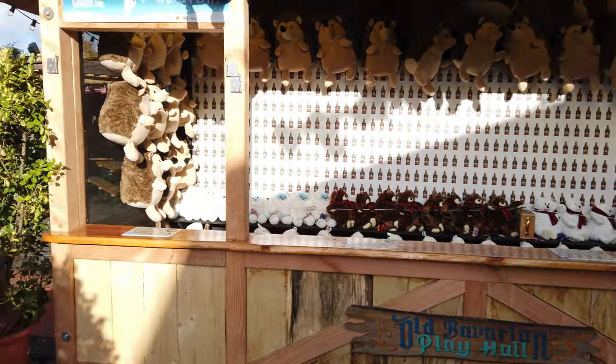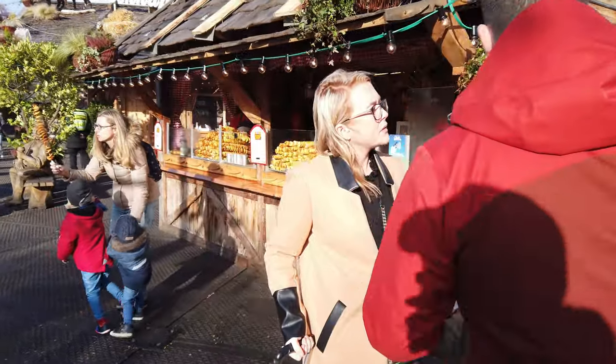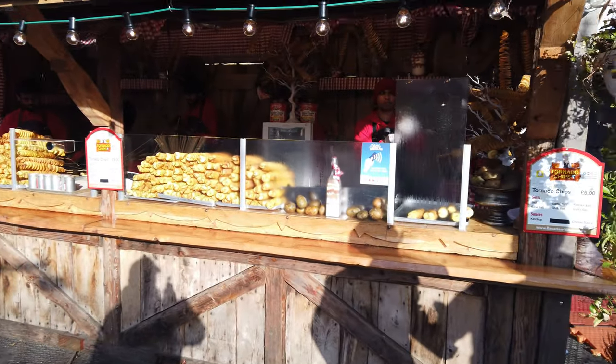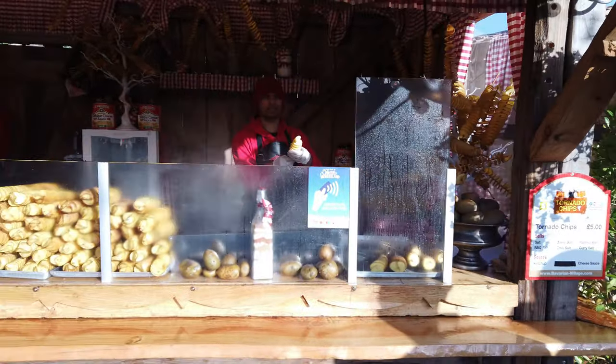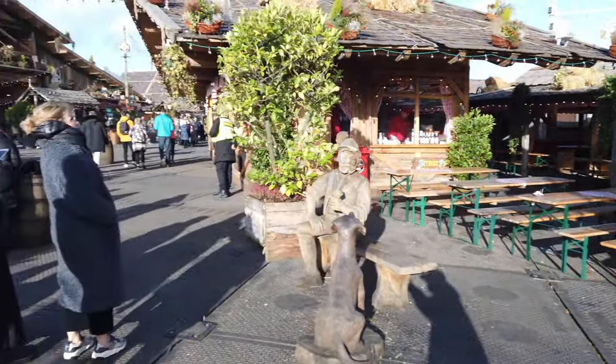Your carnival games. What's this here? Oh, your spiral fries. Tornado chips, £5. Gotta love them. That man. Oh, look, hey, he gave us a smile.